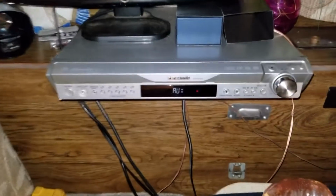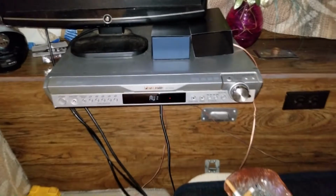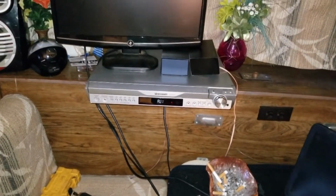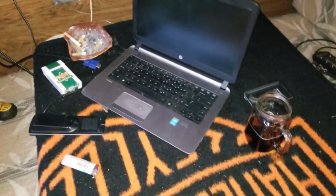I have a Panasonic SA-HT640. It's a DVD surround system. I use that for my music, and I have an aux cord. I either hook to the laptop, which is a ProBook.